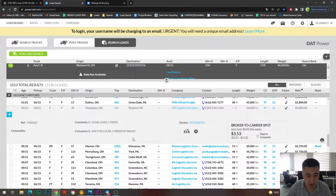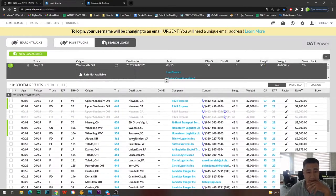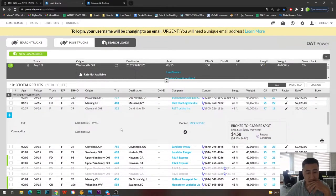Yes, sir. It's going to be a load of two skidded coils in the port, Cleveland. The driver's going to need a twic card, $60 for the escort. They ship 7 to 1, first come, first serve. Dandridge is a 24-hour receiver, first come, first serve. Bring about 46,000 pounds. Truck's going to need two rubber mats, chains and binders, 4-inch straps with edge protectors, and 4-foot drop tarps. We're paying $2,400 to the truck.